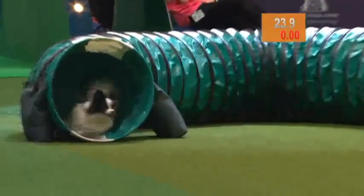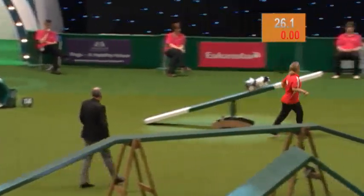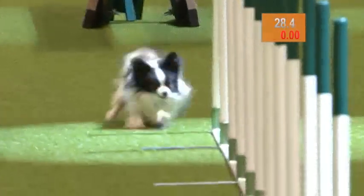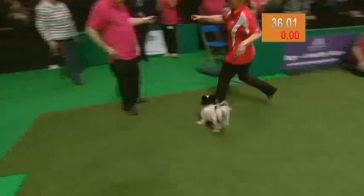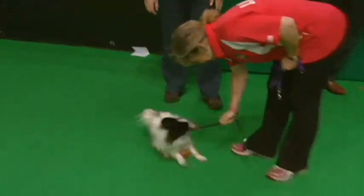Oh, smashing, come on. Yep. This will be a great achievement if they can get through ahead. Slower off the seesaw, but beautifully controlled. My word, that's quick. Look at the time, 35.56 we're looking for, not quite, 36.01. Oh my goodness.